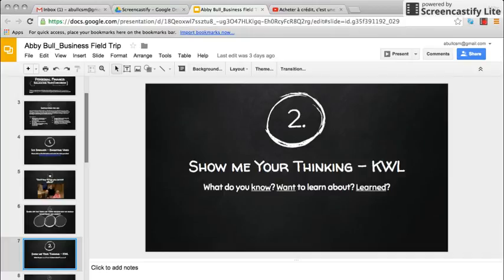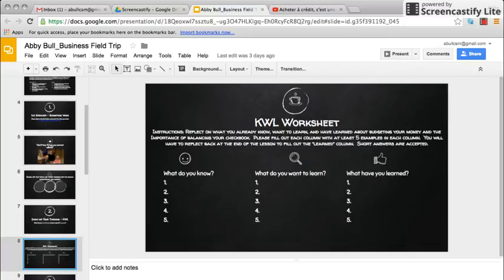Our second one is going to be Show Me Your Thinking. This is a KWL activity where you show what you know, what you want to learn, and what you learned. This is going to focus on budgeting your money and the importance of balancing your checkbook. So I want the students to be able to make correlations between what we just learned in our budgeting unit and what they already know. They can also fill in what they want to learn, and then what they have learned, they're going to have to reflect back at the end of the lesson. So I do remind them later because I don't want any students to miss any points, but I also say you may reflect back at the end of the lesson to fill out the learned column.